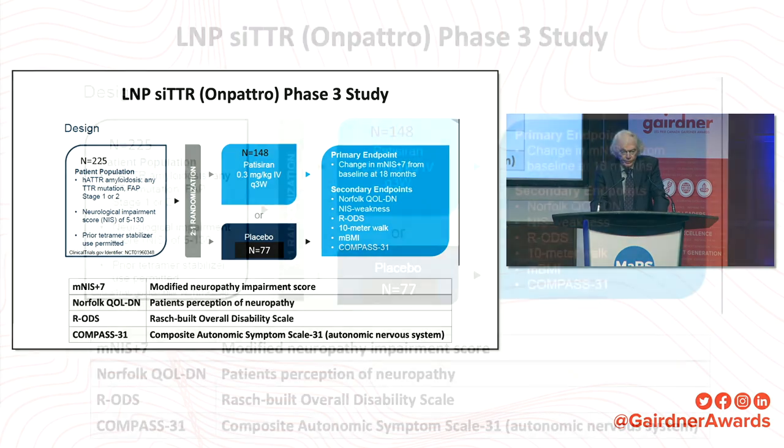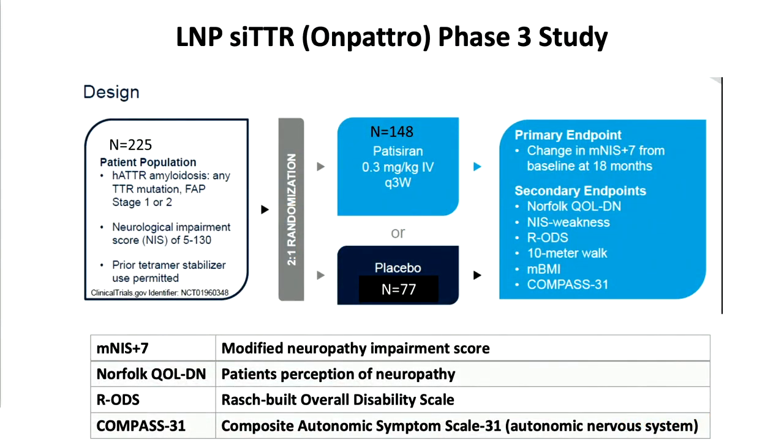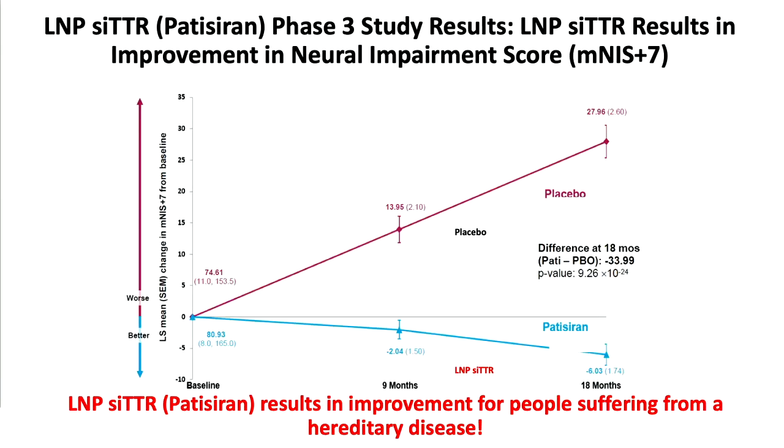So the phase 3 study was performed by Alnylam, and the results were announced in 2017. 148 people were administered the transthyretin drug, the siRNA to silence transthyretin, or sterile saline as a placebo. The primary endpoint was the neural impairment score over an 18-month period. Secondary endpoints were self-reported quality of life, ability to walk, body mass, it's obviously a wasting disorder, et cetera.